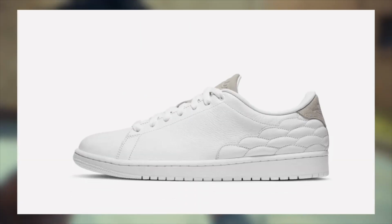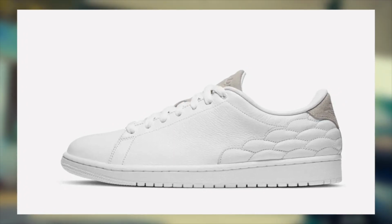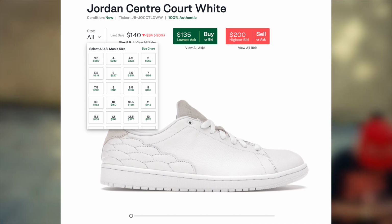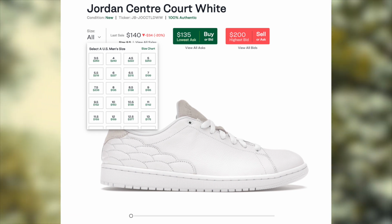Also on June 1st for $135, the Jordan 1 Center Court white on white is going to be dropping again after their initial drop over a year ago. Perhaps too many people returned them. Anyway, this drop is for personal only, don't cop with resale intentions.